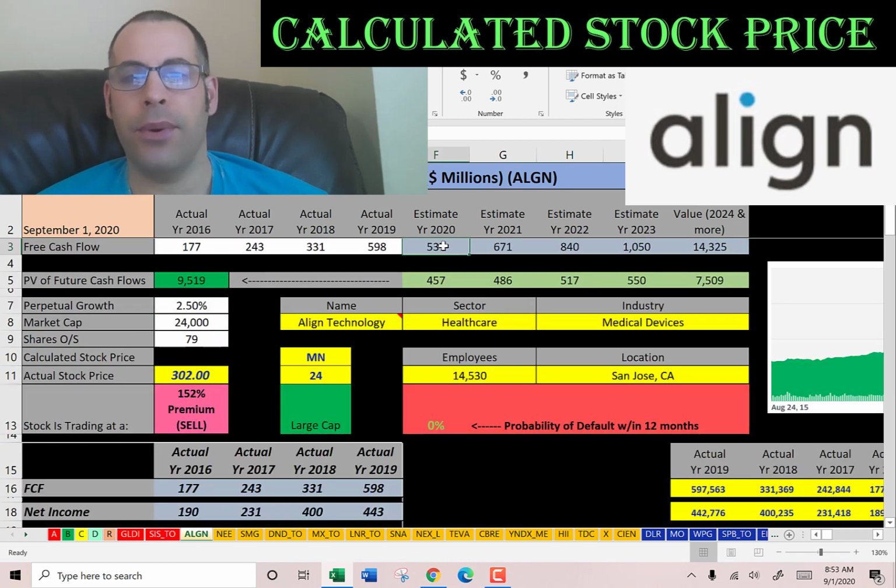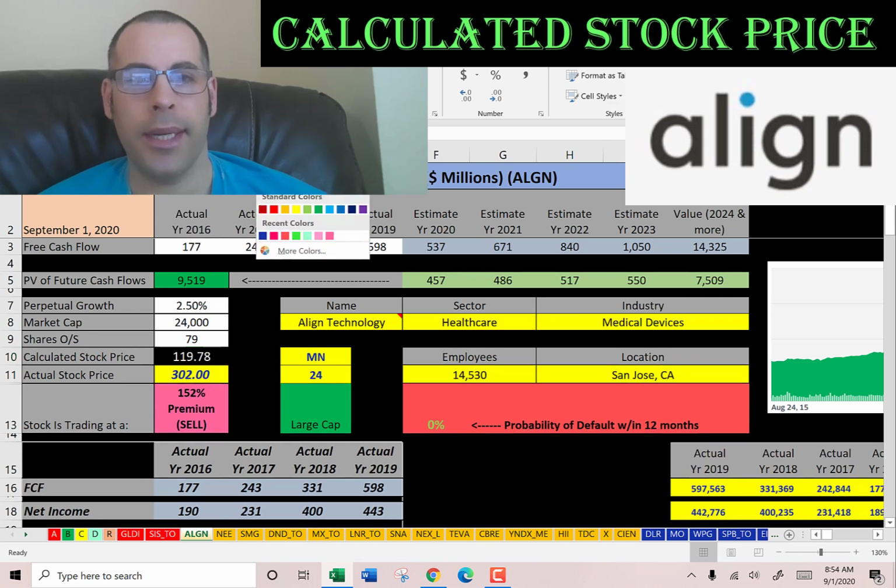We estimated 4 years of future free cash flows, and we estimated these numbers based off of their prior financial information. We also estimated a terminal value, which is all cash flows past year 4, and then we discounted those numbers back to today using the weighted average cost of capital, that's here in green, and we get a value of the company of $9.5 billion. If we divide that by 79 million shares, we get an intrinsic stock price of $119.